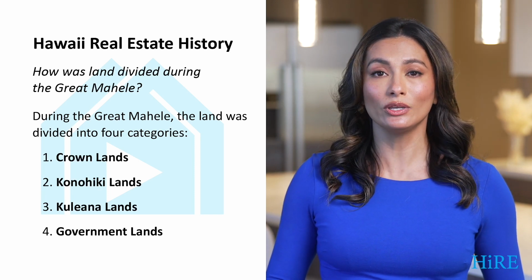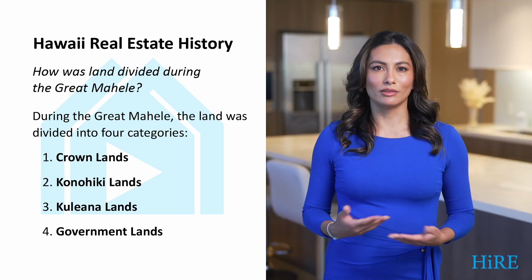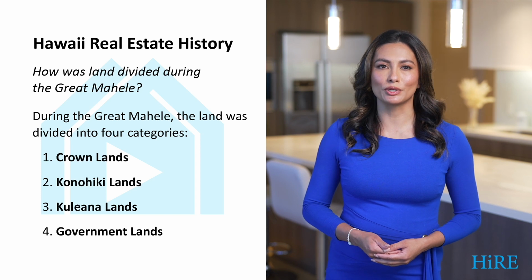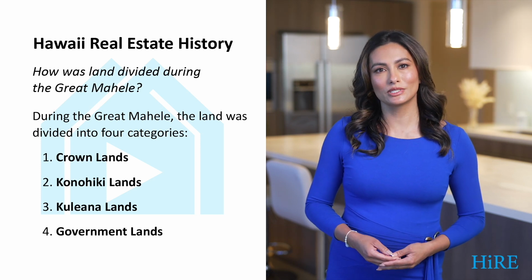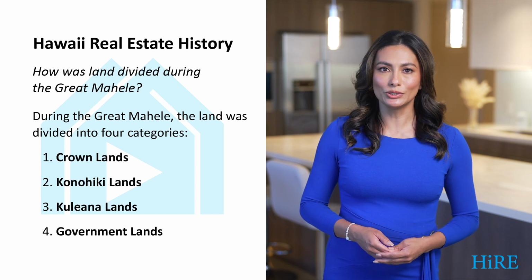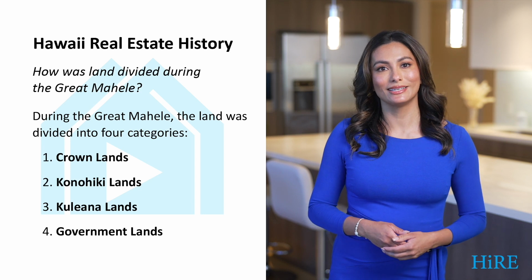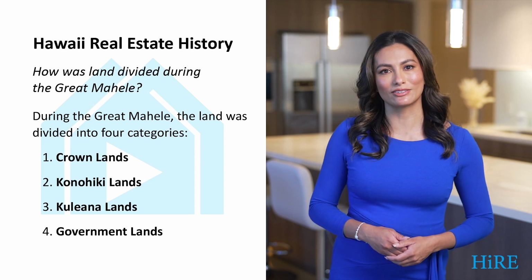Kuleana is the word we use in Hawaii for responsibility. Government lands. This land was reserved for the administration for the good of the public. Some of this land was eventually sold, although the king retained title. Owners received a royal patent grant, which, unlike a royal patent, did not allow title to transfer.